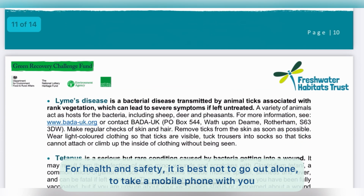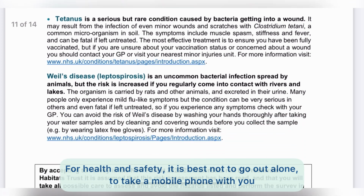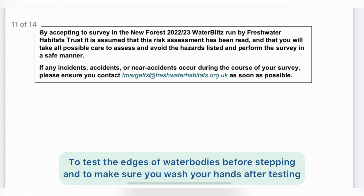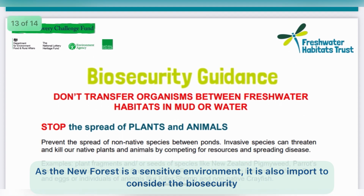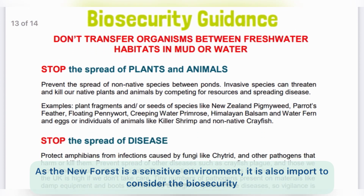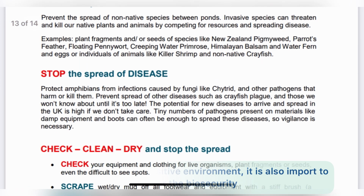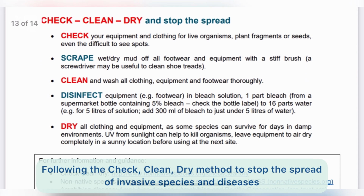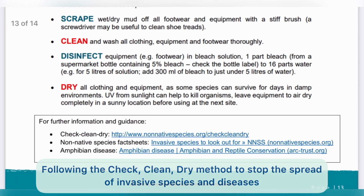For health and safety, it is best not to go out alone, to take a mobile phone with you, to test the edges of water bodies before stepping, and to make sure you wash your hands after testing. As the New Forest is a sensitive environment, it is also important to consider the biosecurity, following the check, clean, dry method to stop the spread of invasive species and diseases.